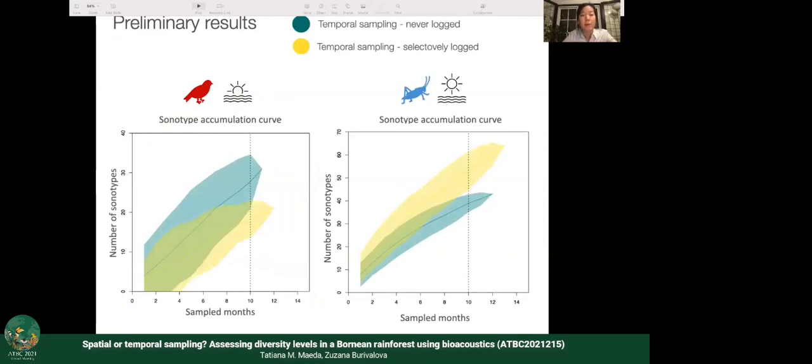Lastly, comparing the two temporal samplings, the selectively logged site in the yellow had a lower accumulation of bird sonotypes and a higher accumulation of insect sonotypes over time when compared to the never logged sites.